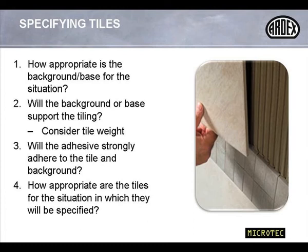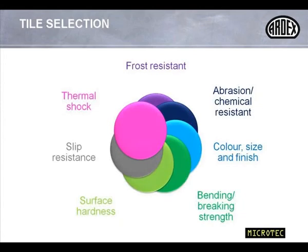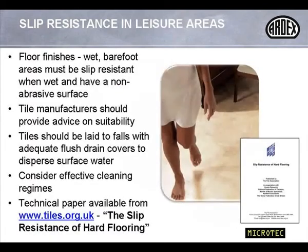Swimming pools and wet locations are particularly demanding environments. Apart from aesthetics, it's important to consider the following factors when selecting tiles for your specification. All glazed floor tiles are classified under a Porcelain Enamel Institute (PEI) rating for the suitability of the location relating to wear. The Tile Association can provide additional information regarding the testing of tiles, as can the tile manufacturer or stockist. However, in the case of wet locations, water absorption, chemical, abrasion and slip resistance are major factors to consider when specifying tiling. The Tile Association has published a useful technical guide called The Slip Resistance of Hard Floor Coverings, which can be purchased from their website.